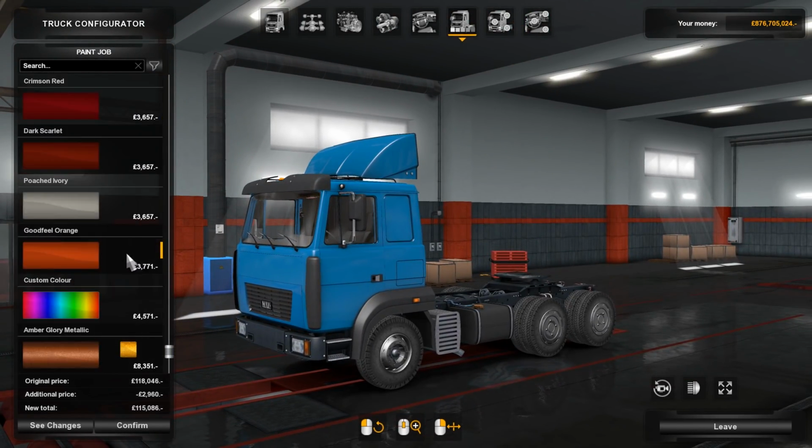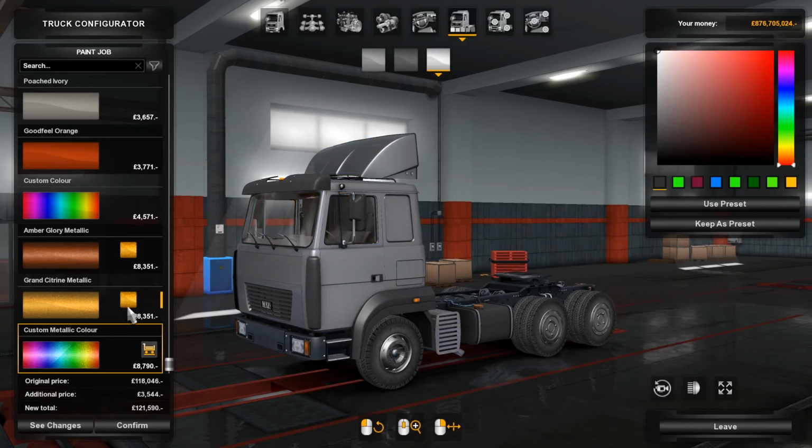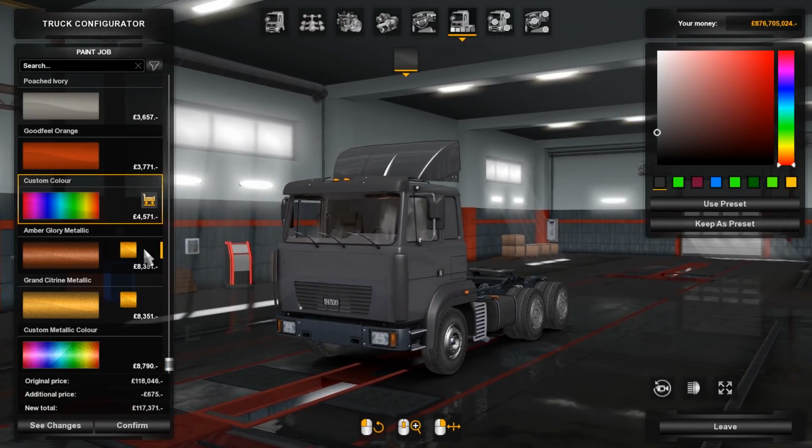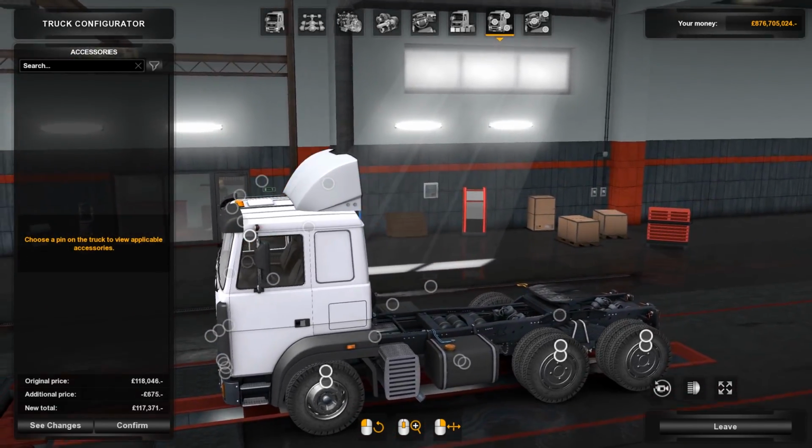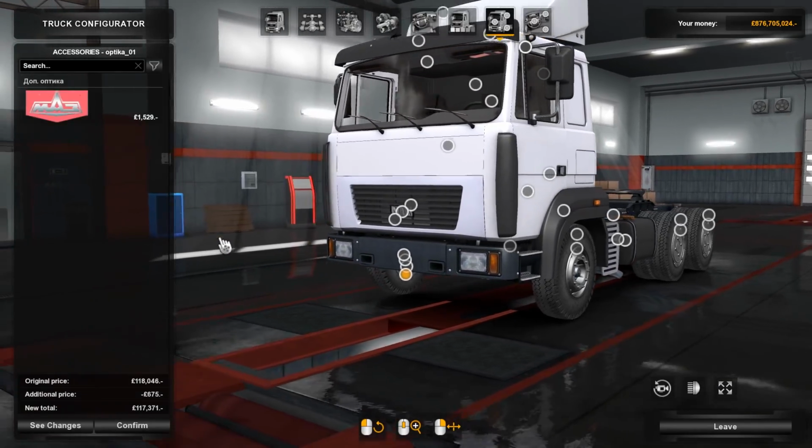Paint jobs, we've got loads of preset ones, but we've got custom metallic and then custom solid colour. That's all you need really. Then we get onto the options, the massive array of options available.